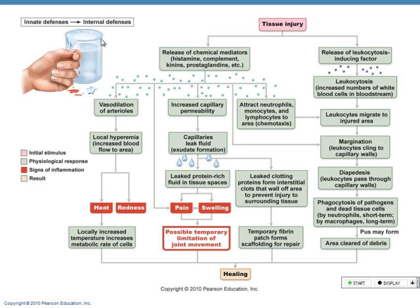Those chemicals are also going to cause vasodilation. Vasodilation is going to allow fluids to leave the circulatory system, along with those cells that are going to help phagocytize anything that might come in. Those chemicals will therefore increase capillary permeability. And they're also going to attract some of these guys that I just talked about to the area. Neutrophils, you know who those are? What's a neutrophil? It's one of the five what?